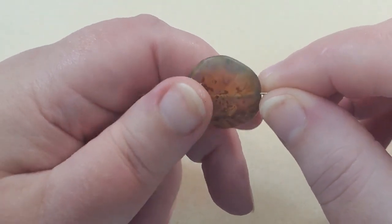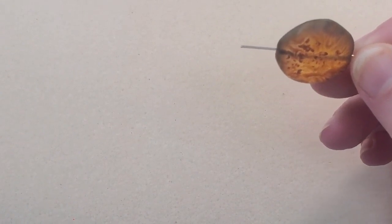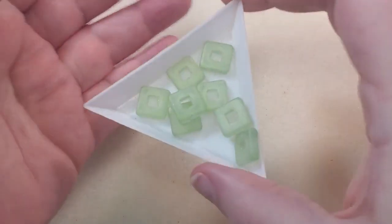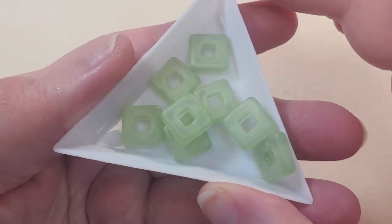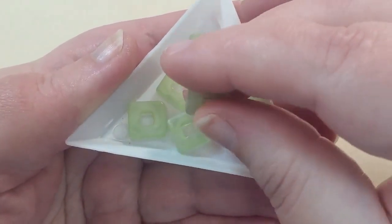And then next are Czech glass square rings. And mine say AB Peridot. And these are really pretty. They've got a really big hole in there. You can definitely get some leather through there.